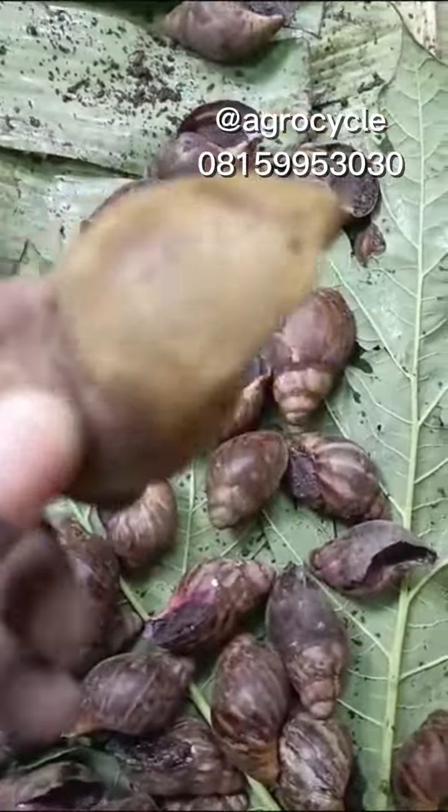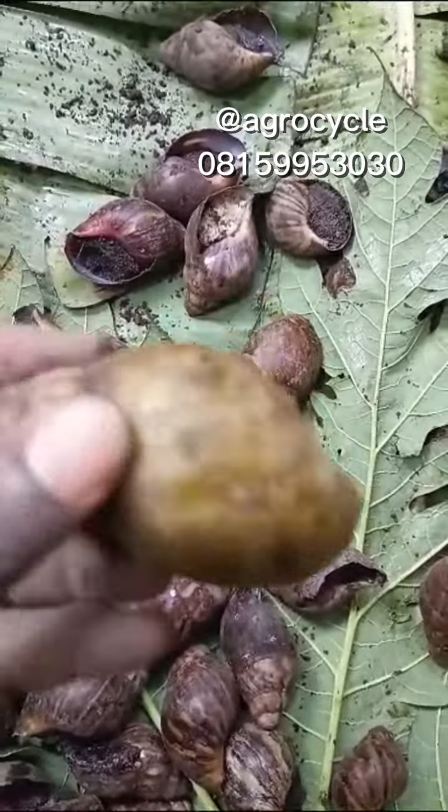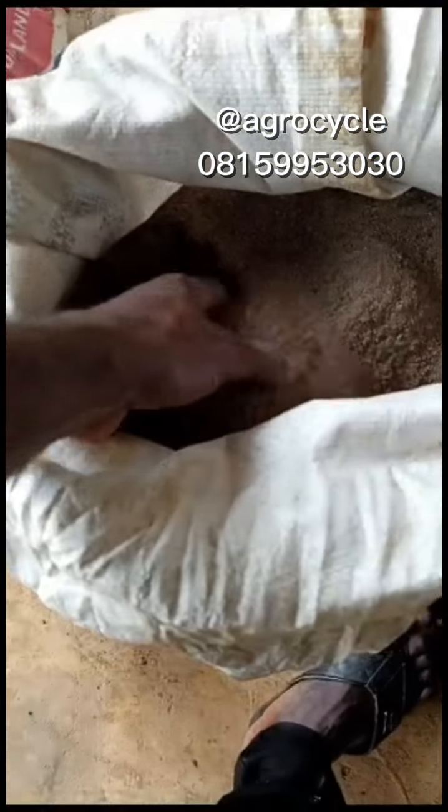Okay, now it takes on average about 2 years and 6 months for you to get a snail from baby snail to maturity. Anyways, what you're seeing there is the feed.